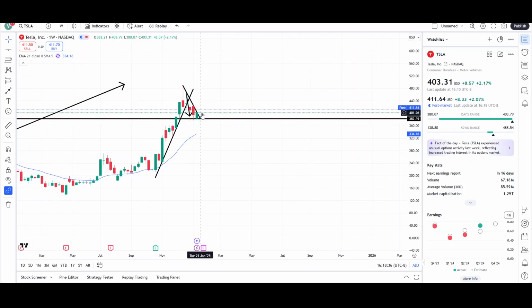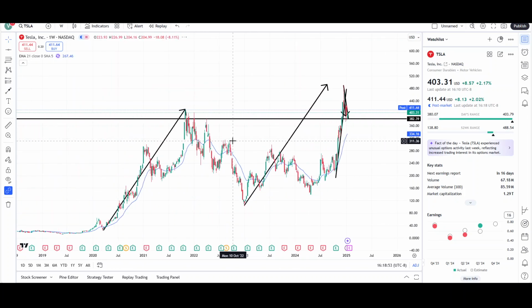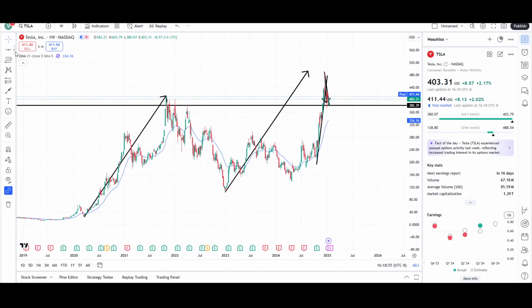I want to see a break of this downward trend line. If it breaks the downward trend line, I'm expecting the mid 400s and then the high 400s. If it gets rejected from the downward trend line, we're probably going to be seeing a retest of the lower 380s. And if it doesn't hold there, it could fall down quite a bit, probably to the mid to lower 300s. So that's all I have for Tesla on the daily and weekly charts. But what I'm expecting is higher prices.